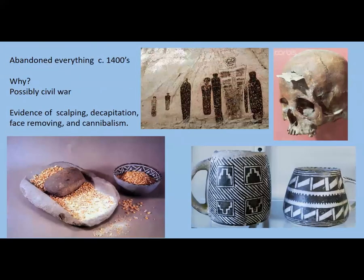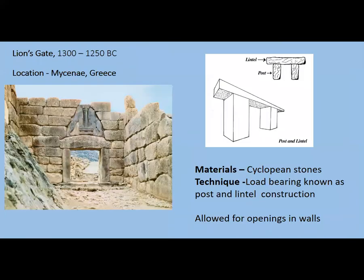So all of a sudden, people were living up there, and all of a sudden, it's totally abandoned, and quickly abandoned, in around the 1400s. There are bowls with food left over in them. People were in the middle of eating. We're not sure why, but they think there was a civil war, because around these areas, they find evidence of scalping, face removal, decapitation, and cannibalism.